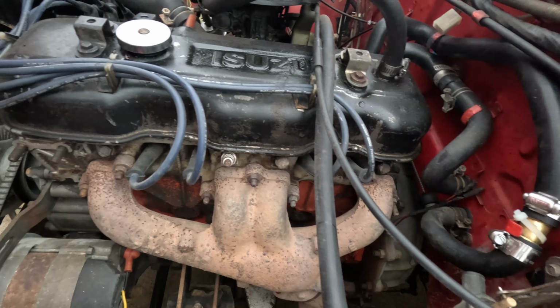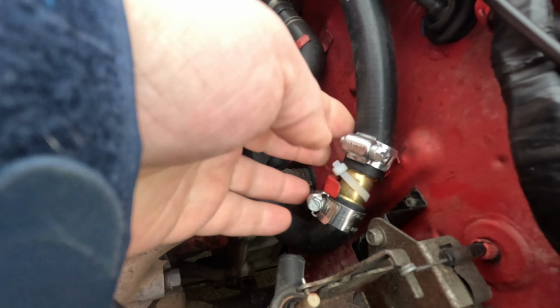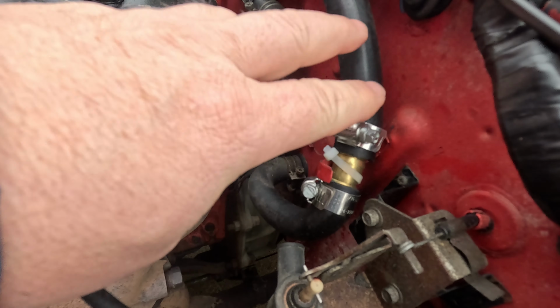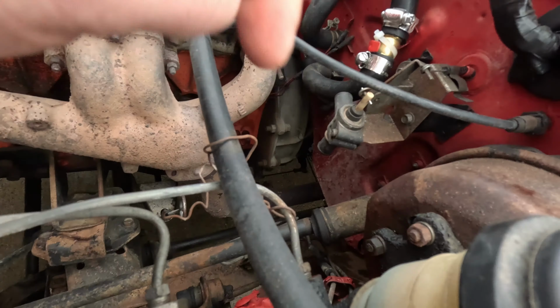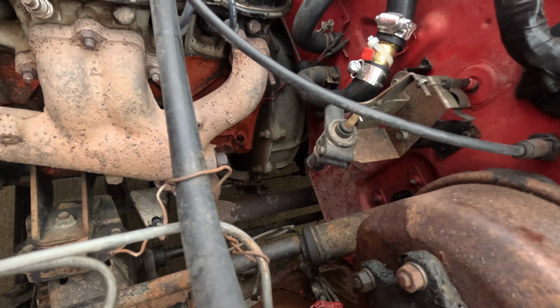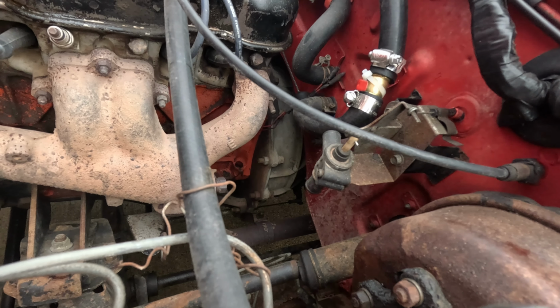Okay, and then also on one of the heater hoses we have that, which is copper pipe from a house with a couple clamps on it, and this is very recently done. You can see it's fresh, no idea. But then I looked here below it, and this deal here I bet you is a heater control valve, and I bet you it's bad. So yeah, I'm going to need to dig into that.